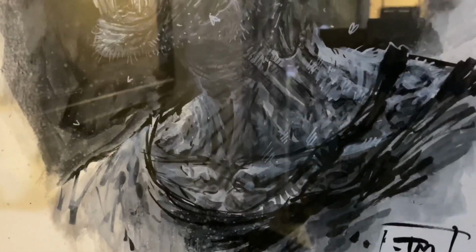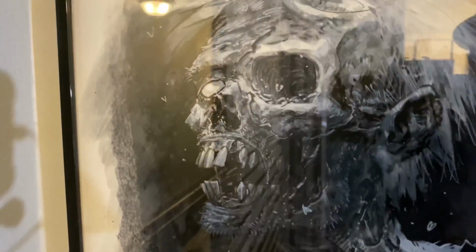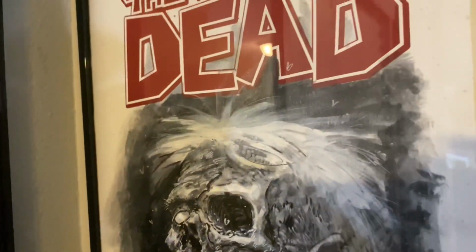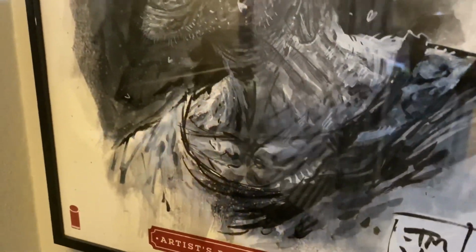But yeah, this was obviously hand painted and drawn by Tony Moore, and I won this in a raffle at a local shop that had him signing, and I about died. Just a really cool dude, and I love having this in my collection. Just an epic piece that's super hard to come by.